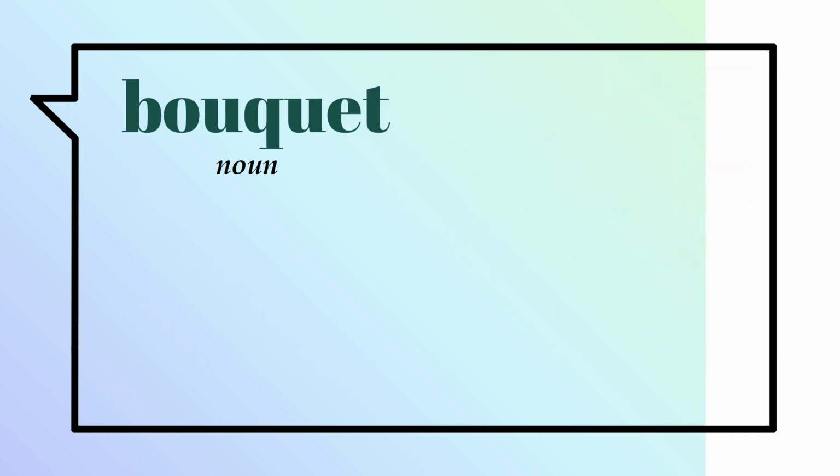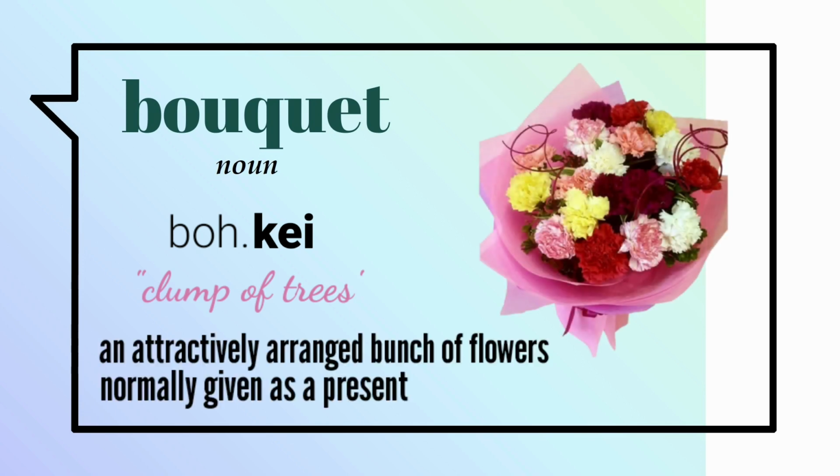Moving on to bouquet. The origin of this word in French is clump of trees, although when we use it in English, we mean an attractively arranged bunch of flowers normally given as a present.